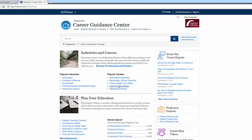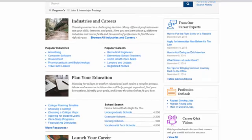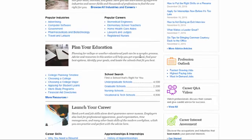Now, again, in some ways, some of the information is very similar to what you will find in the Occupational Outlook Handbook, and some of the information tools and resources will be unique. This being said, Ferguson's Career Guidance Center is divided into several major categories. So at the top, we have information on industries and careers, similar to the Occupational Outlook Handbook, and you can browse industries and careers and get details on these careers such as outlook, compensation, work environment, and similar information. Now, as well, there is an additional Plan Your Education section. So if you know perhaps the career you would like to obtain, this Plan Your Education section can help you find the college to give you the necessary education to obtain that career.